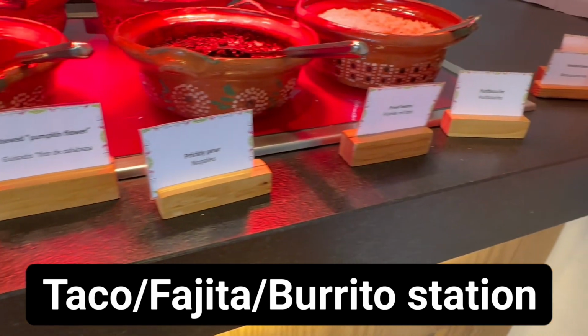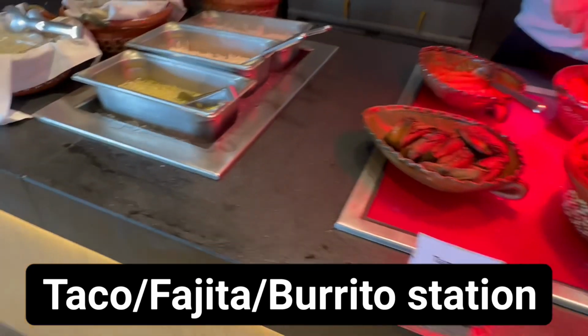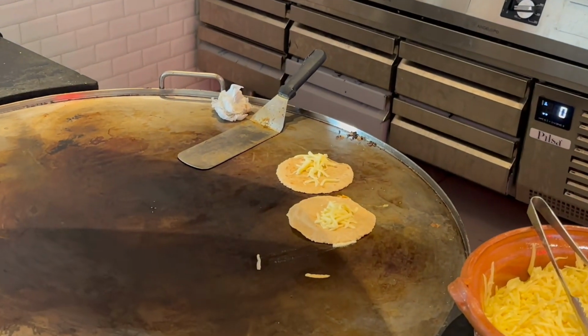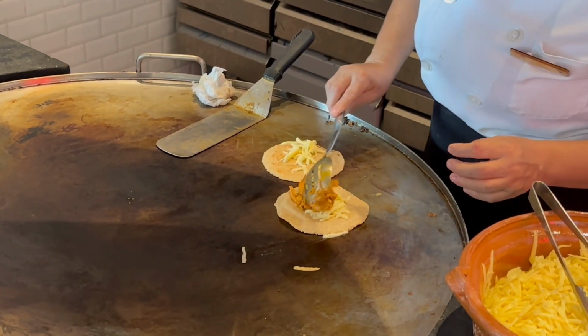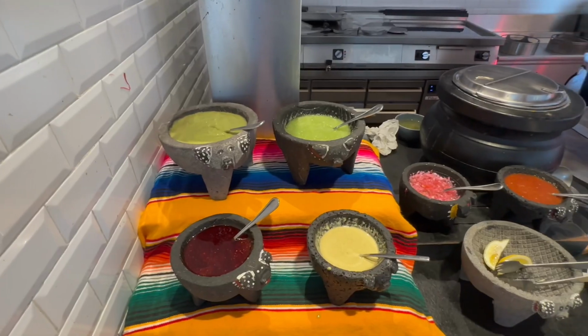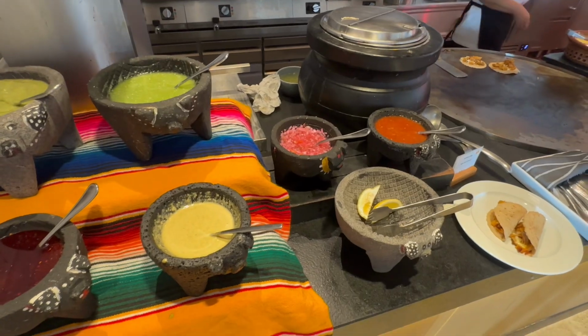Here you can have just about anything made that you want on a burrito, a fajita, or a taco. Just tell this guy what kind of protein you want, chicken, beef, or pork, or maybe even shrimp. And in case there wasn't enough sauces for you, there's more on the left.